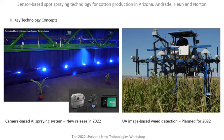Another key point is what's a camera base, what is a sensor base? So I've been talking exclusively on sensor base, small camera. And there are more points to make on this picture. This is for precision planting. They make precision planter components. And now they're getting into this spraying business with the small camera and other components there. So this is a retrofit, camera-based retrofit, AI driven.